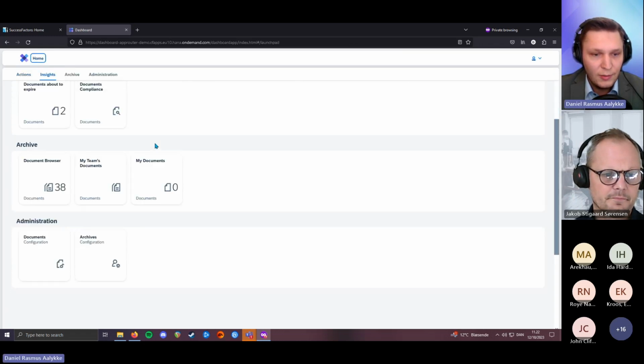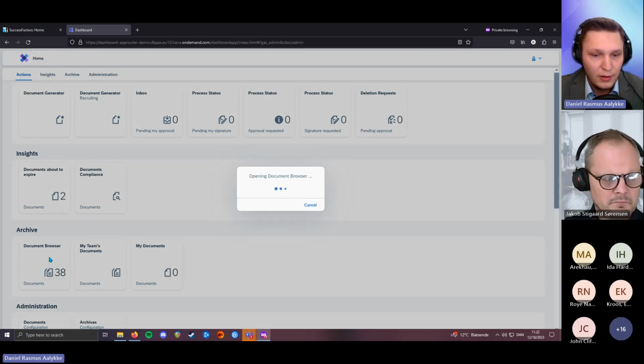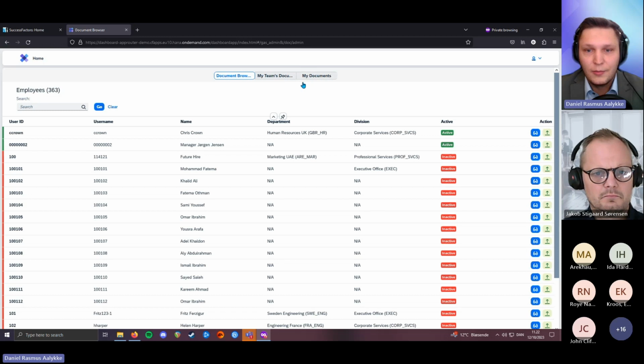Moving on to seeing some actual action in here, we have the archive tiles. As Chris Crown, that I'm logged in as, I have access to all of our fictional employees in here through the document browser. You'll notice up in the top here that we have some tabs, and they actually represent the exact same tiles that we just saw alongside this document browser. So we can switch between them easily inside here.